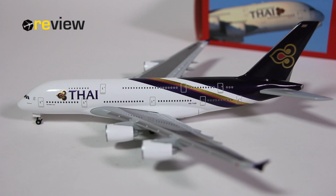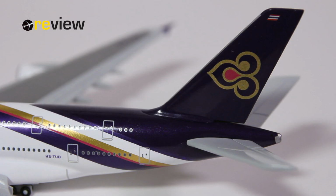Now, with no further ado, let's take a closer look at some of the many details this aircraft model has to offer. We start off with the tail section, where we have the iconic Thai Airways branding on the vertical stabilizer. On top of that, we have the flag of Thailand. On the fuselage, we then find the full registration code of the aircraft. We do also have a little bit of detailing around the APU exhaust.